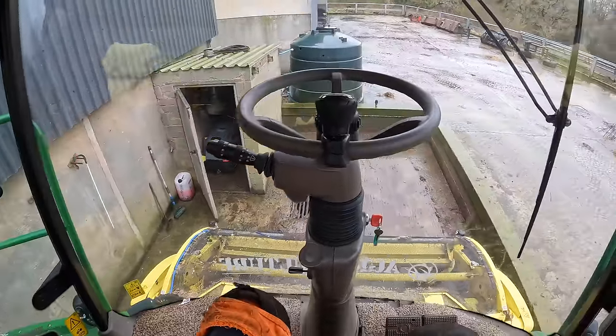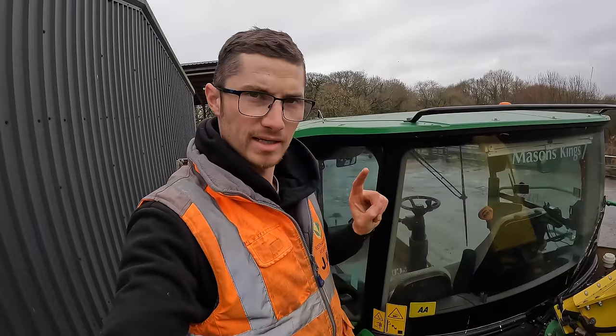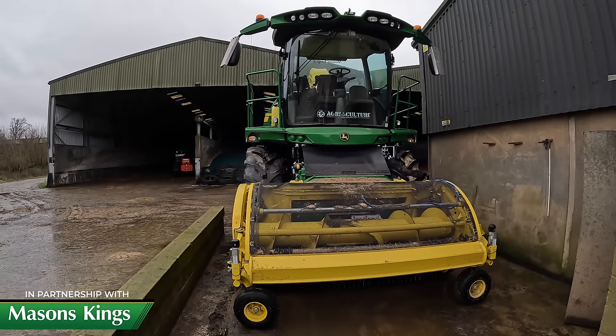Right, we made it to the wash bay. I'm hoping to actually bring you a good video of me operating this thing this year, because last year it didn't quite go to plan. But anyway, there she is. I was gonna say it's a massive great thing, but it's actually the smallest one John Deere make.